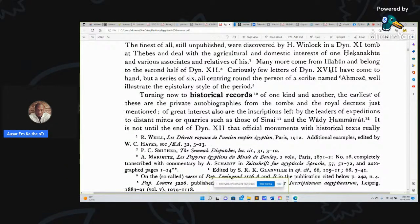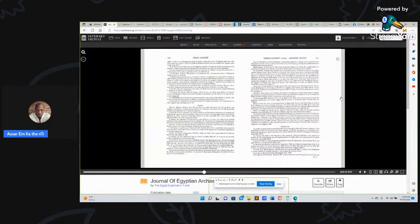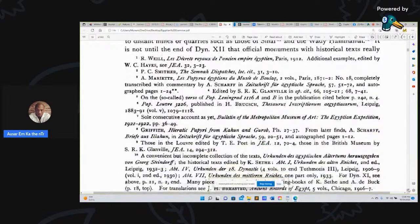Curiously, few letters of Dynasty 18 have come to hand, but a series of six, all centering around the person of a scribe named Amos, well illustrate the epistolary style of the period. I believe this is going to be right because I just read a letter from Amos out of one of these, right? I think it said 294. Alexander Scharff's name right there. So we know it's on point. Let me see what page it was again. This is so you know how to use your tools. JEA 14. So we're in volume 14, page 294 through 312. Let's see.